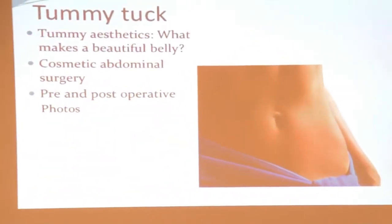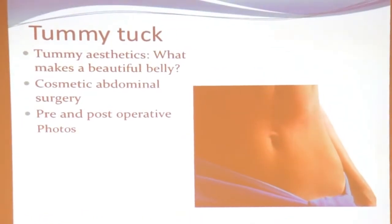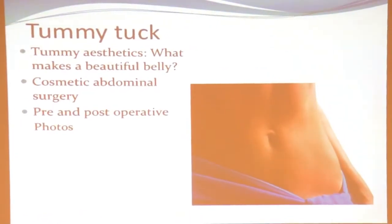Next, we're going to talk a little bit now about the tummy tucks and what the tummy tucks are, which patients are good candidates for it, what makes an abdomen beautiful, and how we can, using some surgical techniques, recreate that, okay? And then we'll talk about the different abdominal surgeries and pre-op and post-operative photos.